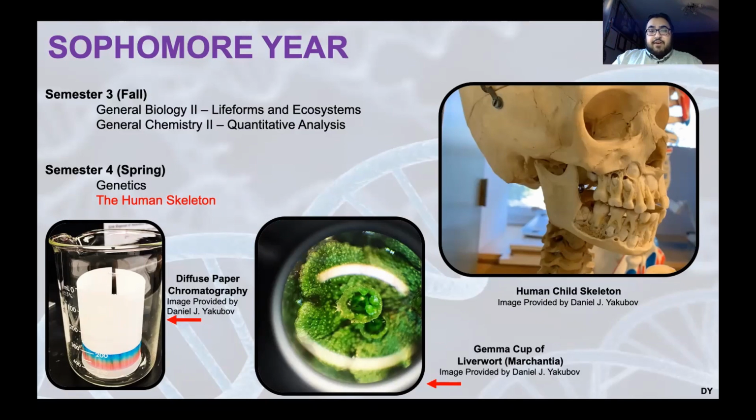Genetics was pretty fun, it was very interesting. And my favorite class was the human skeleton that semester. And this is again with that same picture that I showed a few slides back of the human child skeleton. And just to point out, the classes that are highlighted in red are not biology classes, but actually anthropology classes that very nicely complement my interest in biology.